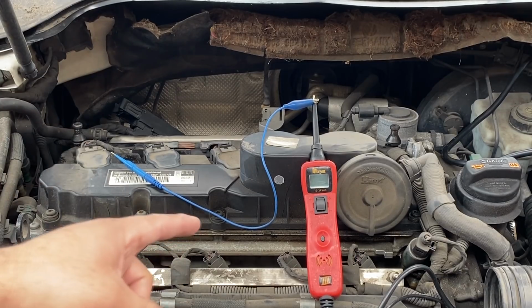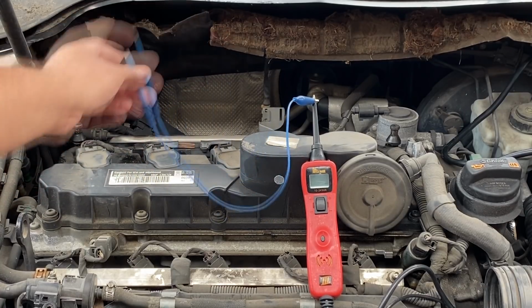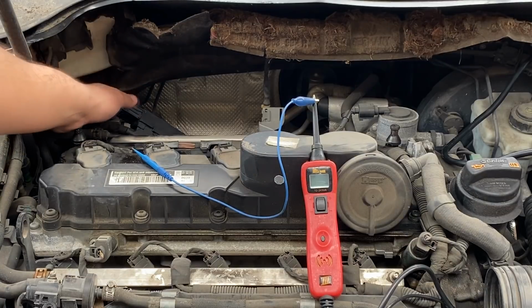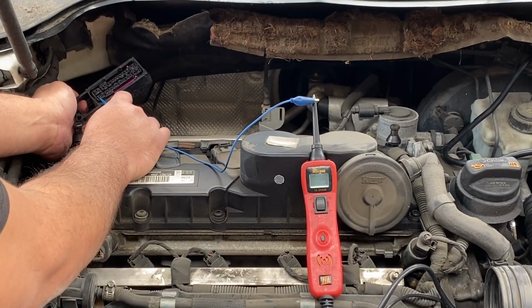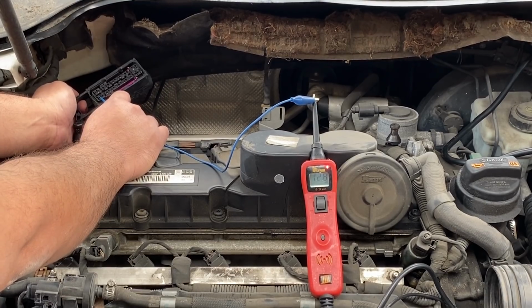All right, guys, so as you can see, I have the power probe connected. And if you look right over here, I have my lead with my little probing tool. Again, really thin. This is not going to damage the terminals in any way. And like I said, I'm barely going to be touching them. So first of all, let's go ahead and start by checking our main powers. We're going to start by checking pin number 1. So I'm going to go ahead and touch the terminal. As you guys can see, we do have full battery voltage there.